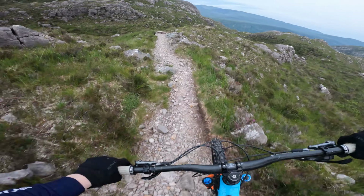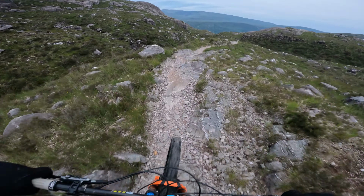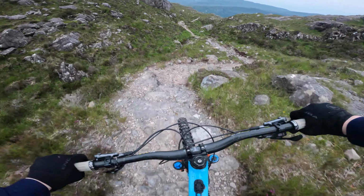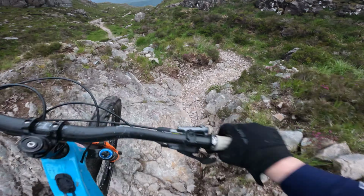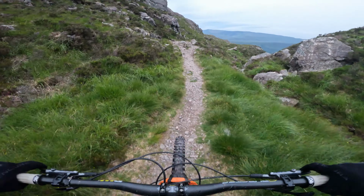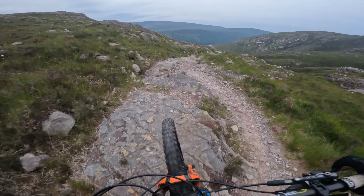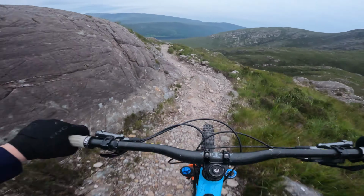So this is a really popular one to do in Torridon. Quite a lot of people know about it and like it. Some people say this is the best part of the classic or lollipop Torridon loop. But some people say the Annat one's better, so I think I like this one a little bit more. A bit more challenging. Yes, I love this kind of stuff.